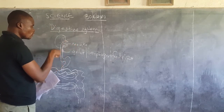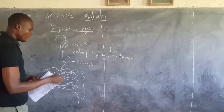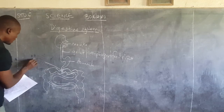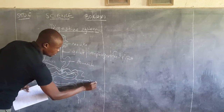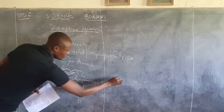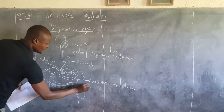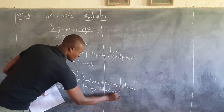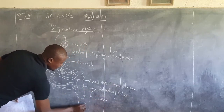So from the mouth, food will go through the food pipe to the stomach. This is the stomach. And then from the stomach, you can see there is a part here that is called the duodenum. And from the duodenum, food goes directly into the small intestine. The small intestine is also called the ileum. And then from there, food will go to the large intestine, that is also known as the colon. And then food will finally go to the rectum, and finally the anus.